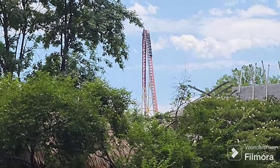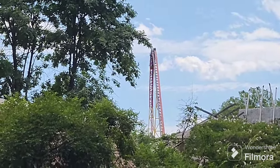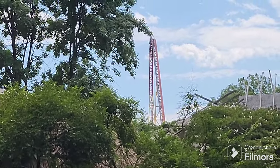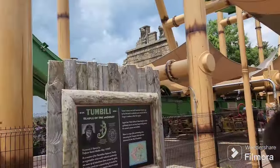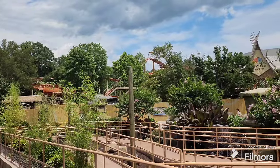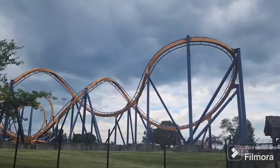That's the first time I've ever seen Intimidator go. For some reason, I've just not seen it. That looks crazy. Balls were crushed during Reptilian. So now we're going on Tambili. Reptilian is credit 96. This will be 97. Look at that.